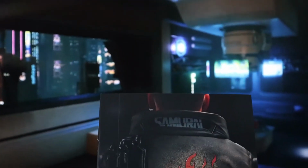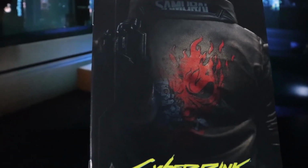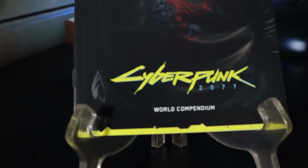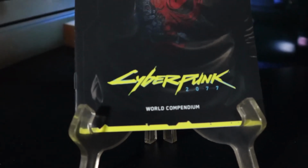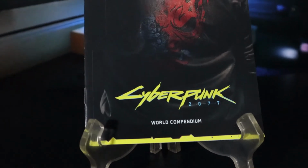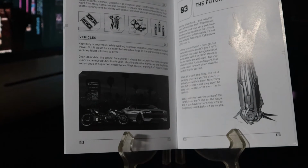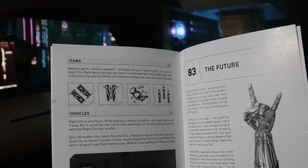Next up is the Rule Compendium. It's part lore book, part manual, mostly lore book. This little book gives a brief history of Night City, the various different districts and what you can find there, an introduction to backstory options that you'll be choosing at the start of the game, various different factions in the game, and different gameplay elements such as skills, weapons, cybernetic implants and such.